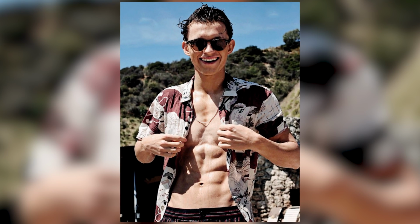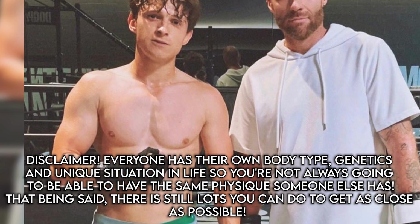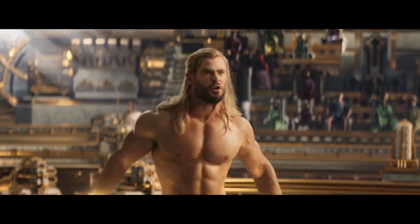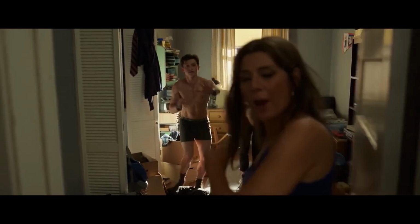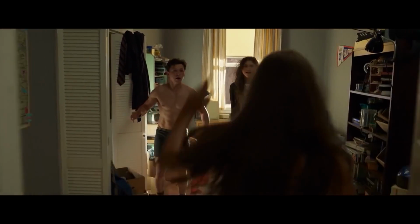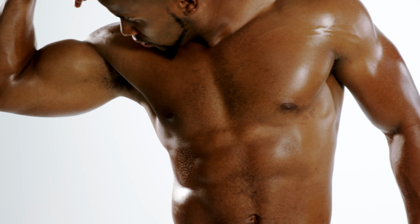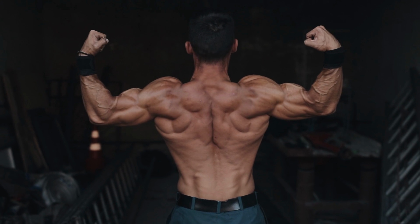To learn how to get a body like Tom Holland, first we gotta look at what makes his physique so desirable so we know what to focus on. So Tom Holland isn't a mass monster like a lot of other superhero actors. He doesn't have an insane amount of muscle mass, but he looks very muscular because of how lean he is. So to look like Tom Holland, you're gonna need to build a solid base of muscle mass, and then cut down your body fat to show it all off.